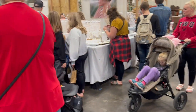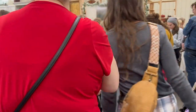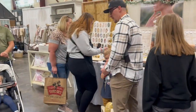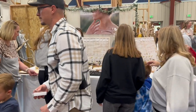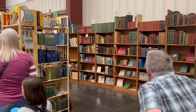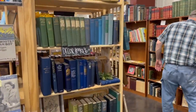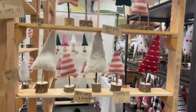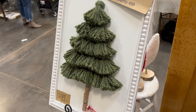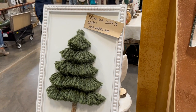Don't surprise me, even my daughter says she's been trying to get into this ring and necklace booth and she can't ever get into it because there are so many people. It just surprises me. I guess just because I don't like jewelry very much, but women do. How cute, a little yarn tree that's framed. What a fun DIY idea.